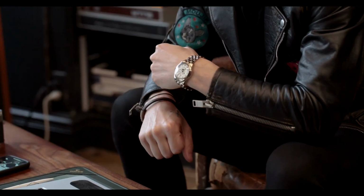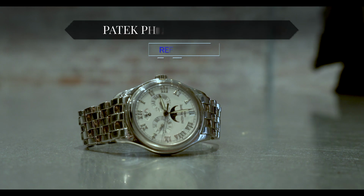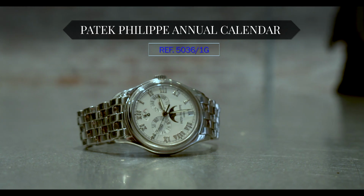We are talking about a Patek Philippe, or Patek, or potato, whatever you want to call it. So we're talking about a Patek 5036 in white gold.